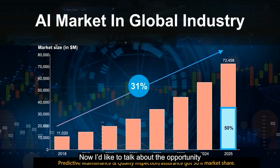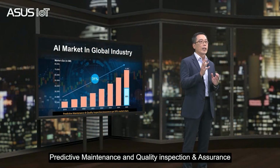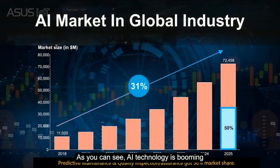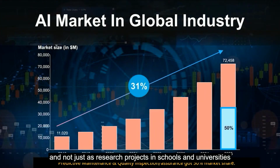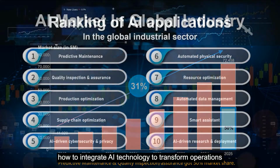Now, I would like to talk about the opportunity presented by the global industrial AI market. Based on the research by IoT Analytics, the industrial AI market will maintain a compound annual growth rate of 31% from 2018 to 2025. The top two use case categories, predictive maintenance and quality inspection and assurance, contribute around 50% of the overall market size. As you can see, AI technology is booming and not just research projects in schools and universities. With this in mind, all business owners should consider how to integrate AI technology to transform operations.